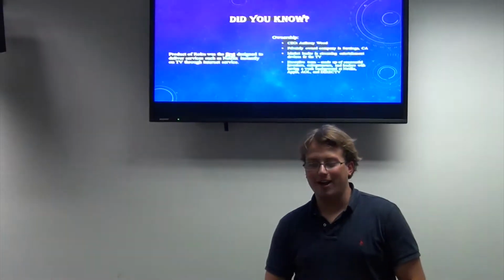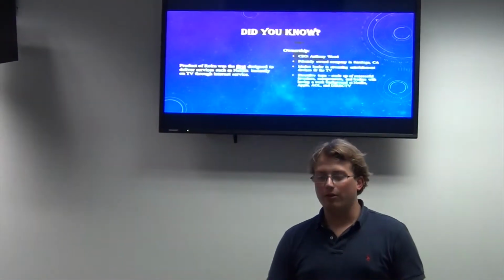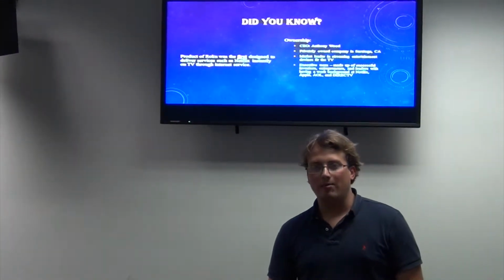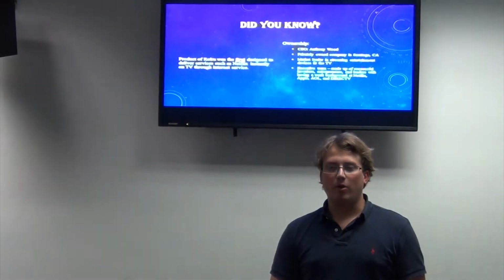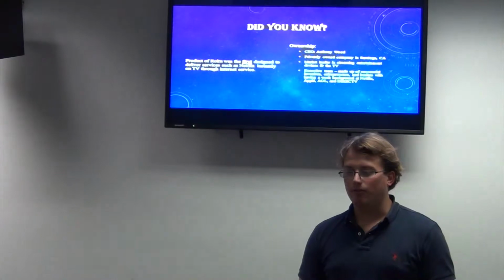So the Roku was first designed to deliver its viewers Netflix directly to their TV without them having to send in for the DVDs. Designed by Anthony Wood, who's the CEO. He started the concept in 2002 in Saratoga, California, and he made the personal video recorder, which was sort of like a DVR, but a little bit more complex, that evolved into the Roku, which has been really competing with Comcast and other cable companies, as we'll discuss in the future.